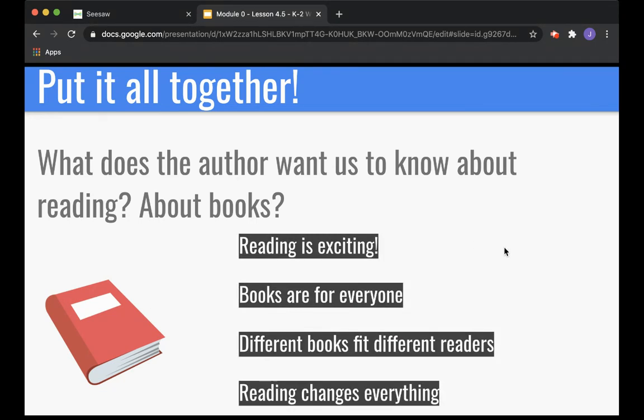Here are some things that I thought the author wanted us to learn about reading and about books from Wild About Books. First, the author wants us to know that reading is exciting. The author also wants us to know that books are for everyone. And different books fit different readers. That's what we talked about, the animals' needs and their interests. Also, reading can change everything. The animals went from being nervous and unsure about reading to starting their own library and not even needing Molly anymore.